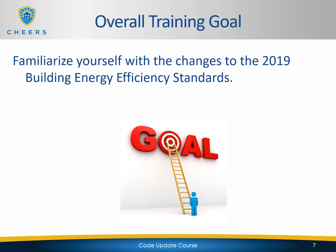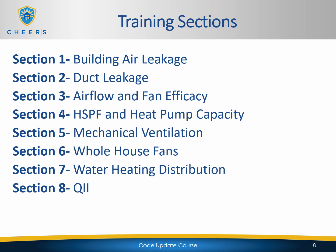Our overall training goal is to familiarize you with the changes to the 2019 Building Energy Efficiency Standards. So in this training, we're going to cover the changes under 2019 to the following HERS features. So we'll start off looking at building air leakage, which is our blower door test. We'll then move into duct leakage, airflow and fan efficacy, HSPF, heating seasonal performance factor, and heat pump capacity, mechanical ventilation, whole house fans. Now whole house fans is an entirely new HERS verification. So we're going to look at that briefly, and then you'll be required to complete an additional training module for that one. Then we'll look at water heating distribution and finish it off with QII.